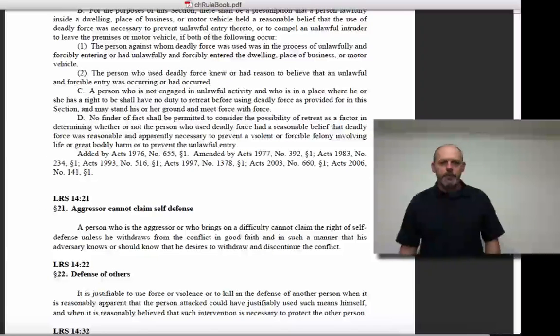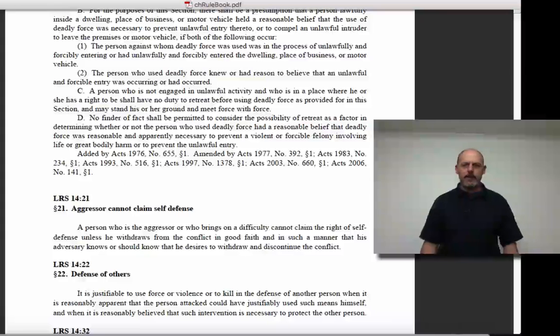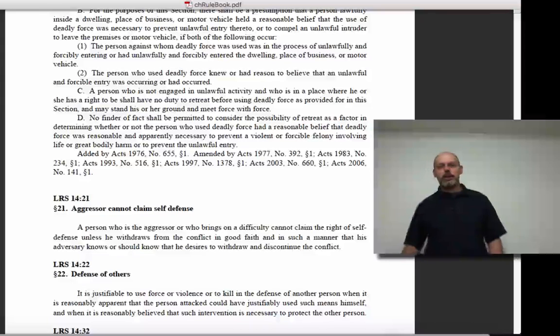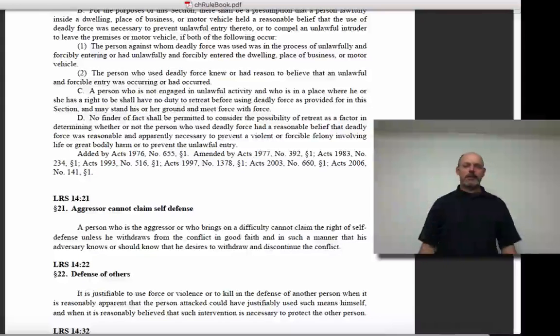All right, and C, a person who is not engaged in unlawful activity and who is in a place where he or she has a right to be shall have no duty to retreat before using deadly force as provided for in this section, and may stand his or her ground and meet force with force. Again, this is identical except with use of deadly force versus regular force or non-deadly force in the previous section that we talked about.